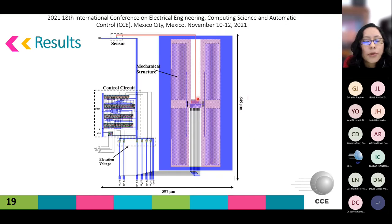And then the topological design was made in LED software under the rules of ON Semi technology of 0.5 micrometers. And in the figure, we can see the complete design of the linear micromotor with its control circuit, the elevation voltage, the mechanical structure, and the sensor.